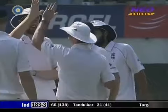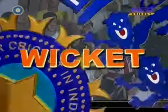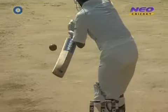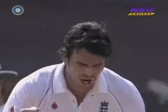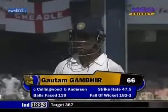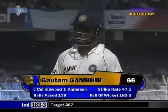Well, this is terrific stuff, particularly from the catcher. Flashes at that. We've just seen him play that shot, and you mentioned he's going to get a single, he's going to risk his wicket. Collingwood, brilliant catch, diving to his right. Anderson takes a much needed wicket for England. England will be lifted by that. Gautam Gambhir has played so well for his 66, but India are 183 for 3.